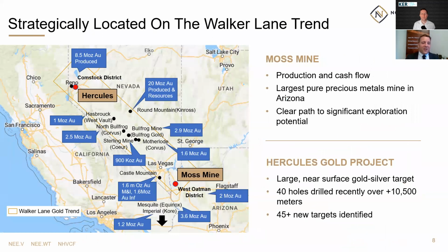In terms of the company and the assets, we are in the Walker Lane. And this has been my career, so I've been involved with several projects in here. This is the Sterling where we were before. Hercules is about an hour outside of Reno, and the Moss is about an hour and a half outside of Las Vegas.